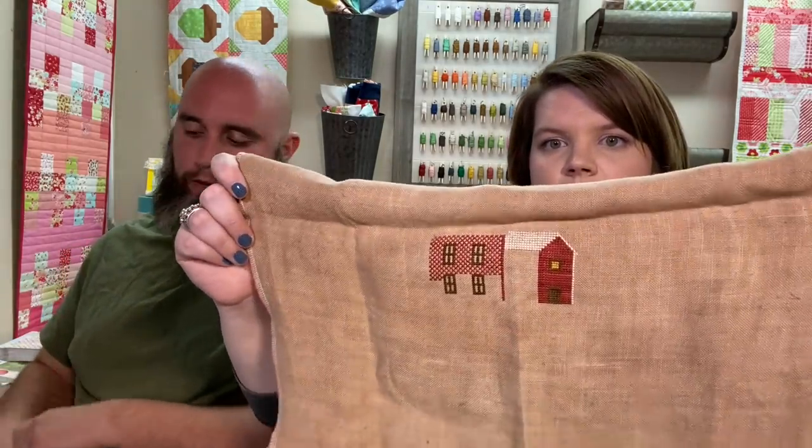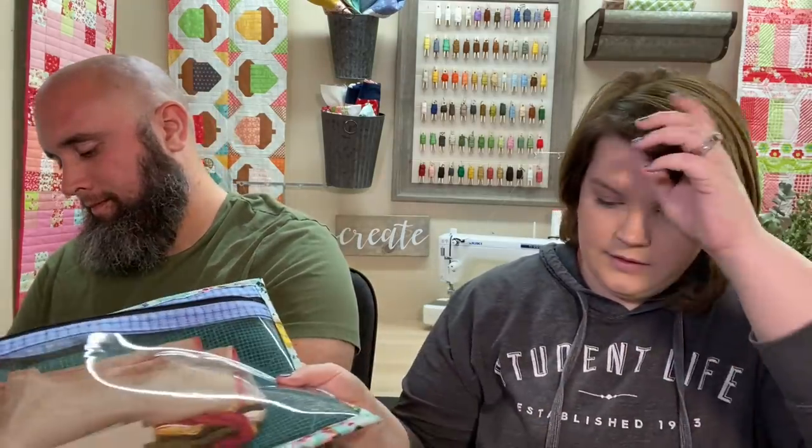Everything is called for. And so I have not picked this up in quite a while. So this is what I have done so far. I've got quite a ways to go there. It's a big piece. It is a ginormous piece of fabric. So there you go. All right, we're getting there.